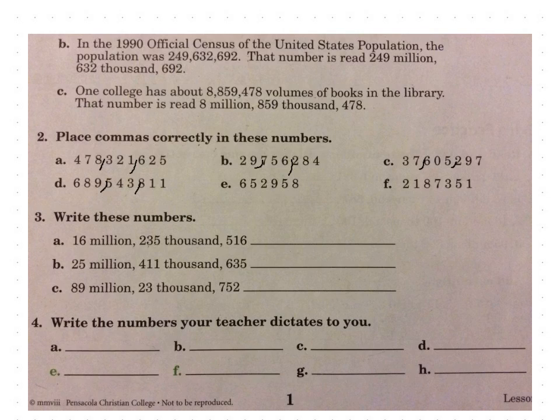E, comma 3 places over, and that will be your only comma, because you wouldn't put one after the 6 there. This number would be read 652,958. F, comma goes 3 places over, and then you're going to get another one right there. So we get 2,187,351. Number 3 tells us to write these numbers. The first one is 16 million, so at million let's put a comma. 235,000, so 2, 3, 5, where it says 1,000 we'll put a comma. 516.